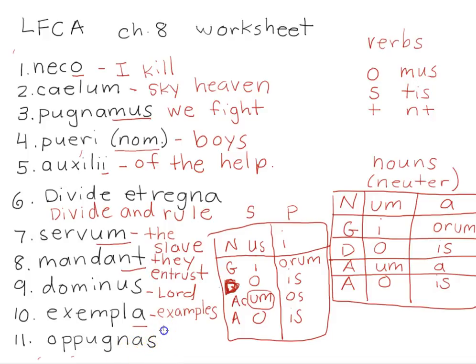Oppugnas. That is a verb and it ends in an S. O is I, S is you. Oppugno, oppugnare, you attack.